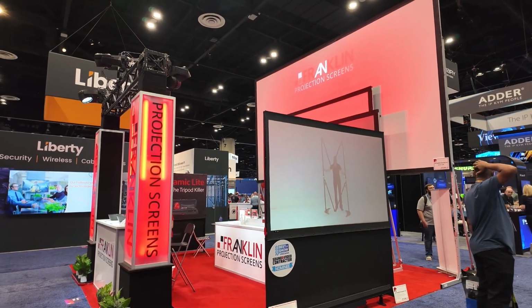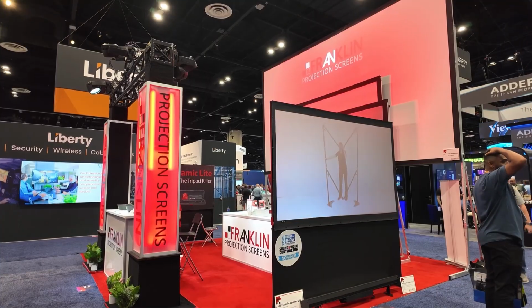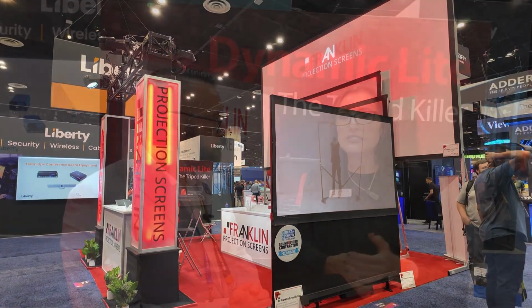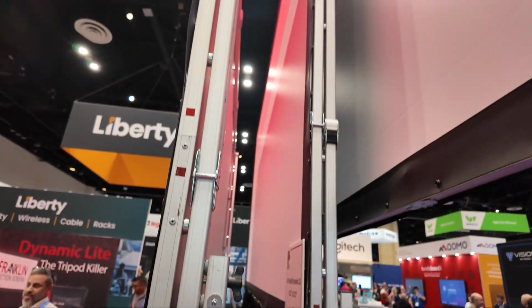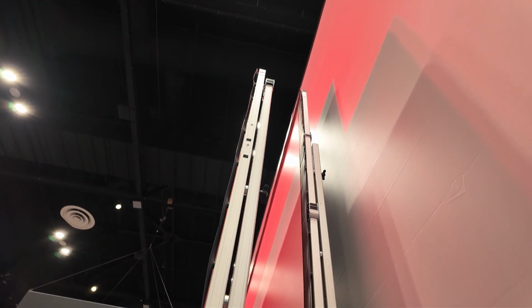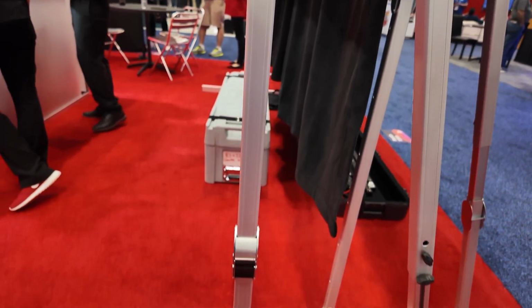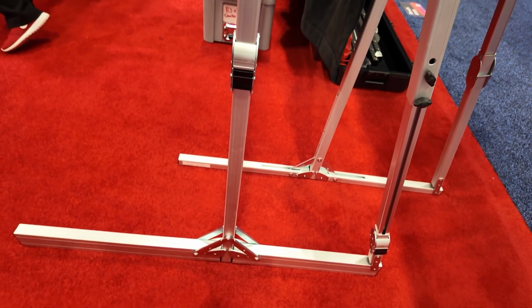This year we're showing off our dynamic screens, which are our standard line of foldable, portable projection screens for live events. We go all the way up to 24 feet wide. We have trim kits, all the surfaces you need, and everything we sell is compatible with what might already be in your inventory from that other brand that Franklin used to work with. So everything is completely compatible. We actually have a screen over here that's made with half AV Franklin parts and half of the other guy's parts, just to show you how compatible it is.